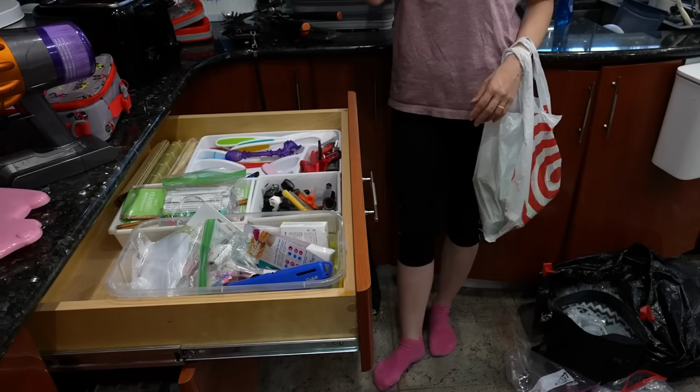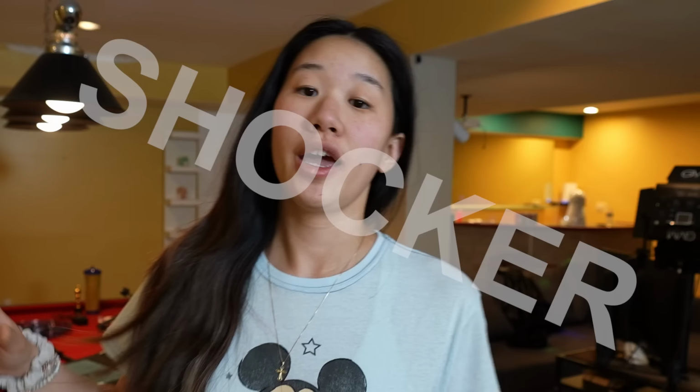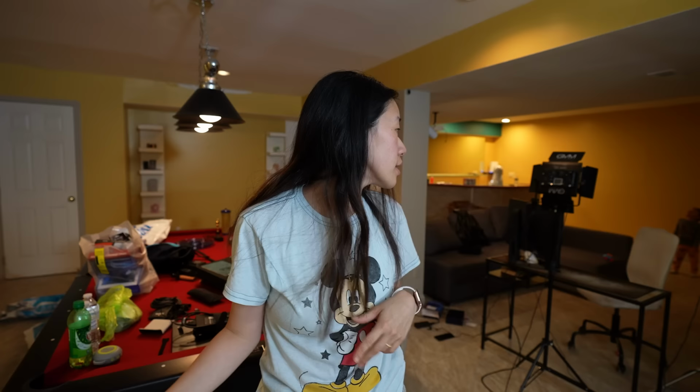And now we are in our basement! It's a mess. Eventually what we want to do is get rid of as many things as possible so that we can maybe turn this into our podcast area. I don't know, but it is so messy. Look at this. We honestly haven't cleaned up since my 30th birthday.